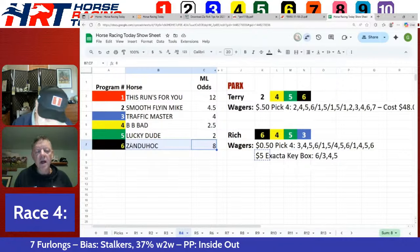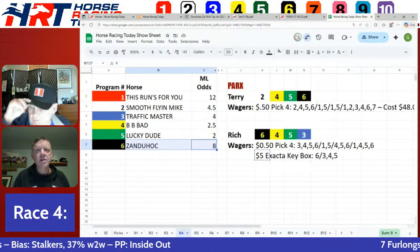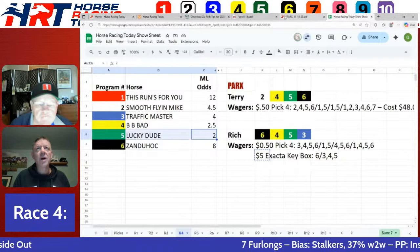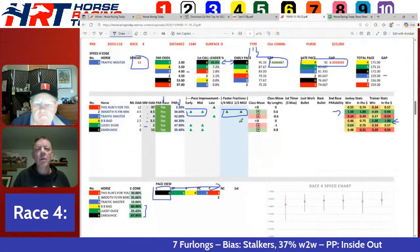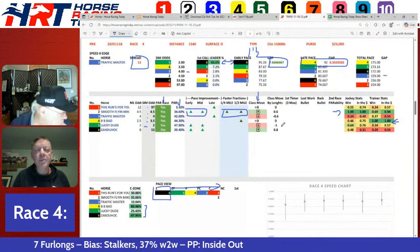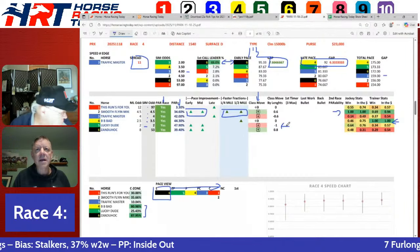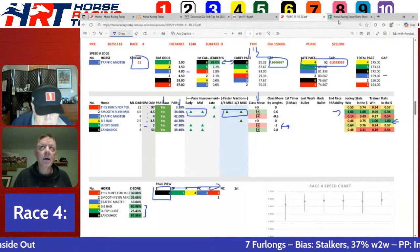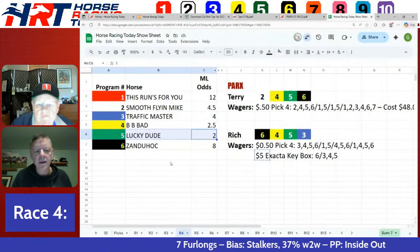Number 5, Lucky Dude. That one is your simulation favorite, Terry. Better early pace. It's also your biggest class dropper. That's another thing that we post in our smart sheets. We post it by how big of a drop they are moving, by lengths. So Lucky Dude moving 1 length in the right direction, I guess, if you like class droppers.